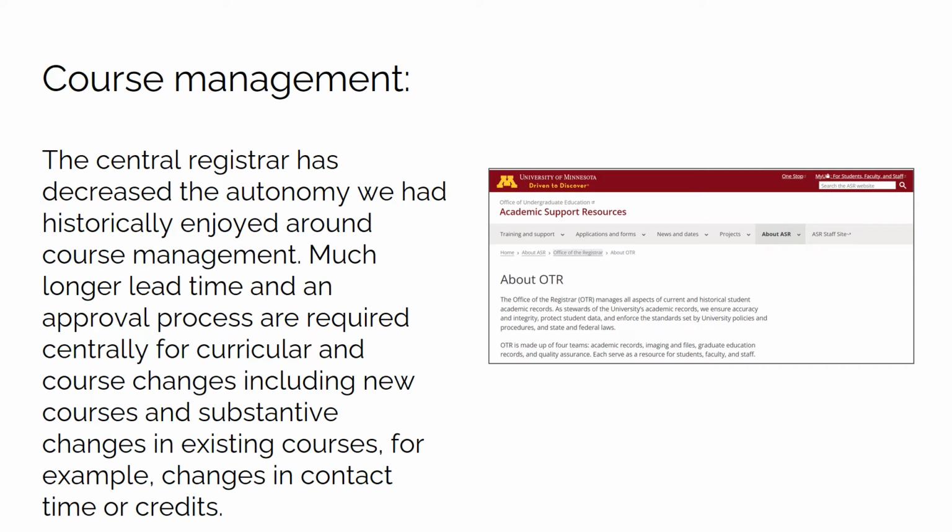Another thing to worry about is course management, and this is based on the central registrar, the office of the registrar, which manages all of our courses and the students' transcripts. In the past, we used to have great autonomy, that we could make changes and submit things to the registrar even while a course was in session, and they would just agree with whatever we were taking. But now that is no longer true.